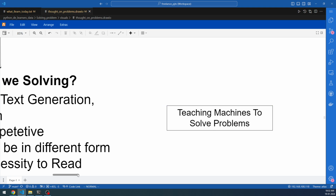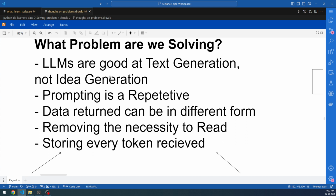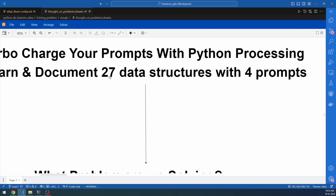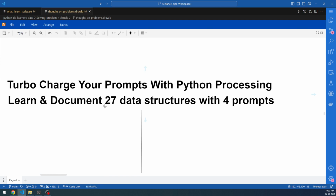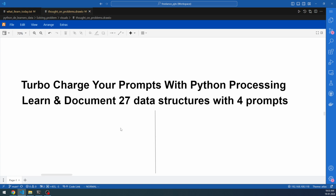However, if you take a look at the scenarios, the problem that you're solving is that we need to get the LLMs, that is the large language models, to do our work. But the current scenario is LLMs are good at text generation, but they don't generate ideas. You can try it out. You can try to ask for a couple of ideas on doing this particular task, that is to learn and document 27 data structures with 4 prompts, and you will find that it doesn't give you any of the actionable points that you can actually use.